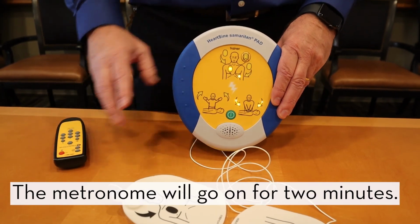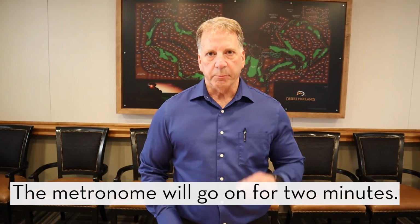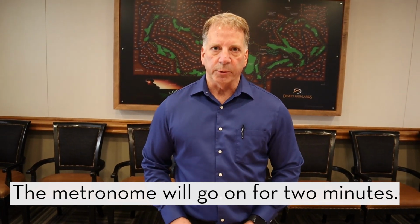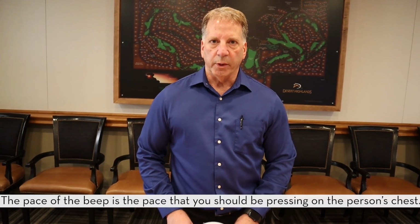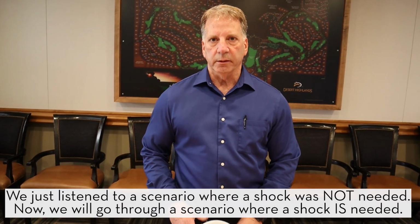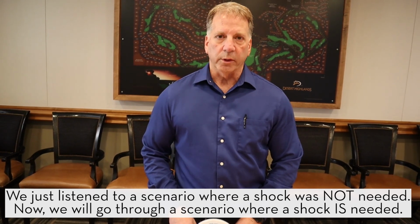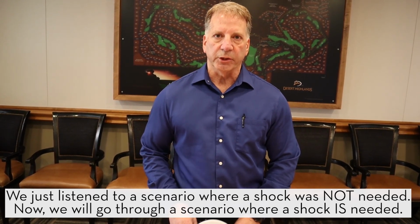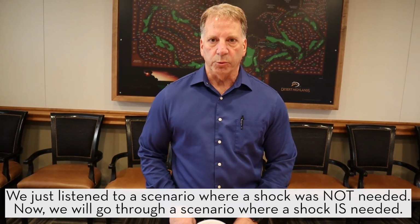Paused. Okay. The metronome is then going to go for 2 minutes. The pace that it's beeping at is the pace that you want to be compressing on the person's chest. The scenario that we just went through was when a shock is not needed, so the AED is not going to shock and it's going to go right into compressions. What I'm going to do now is have you listen to a shock being necessary, show you the different displays and how the AED will work at that time.